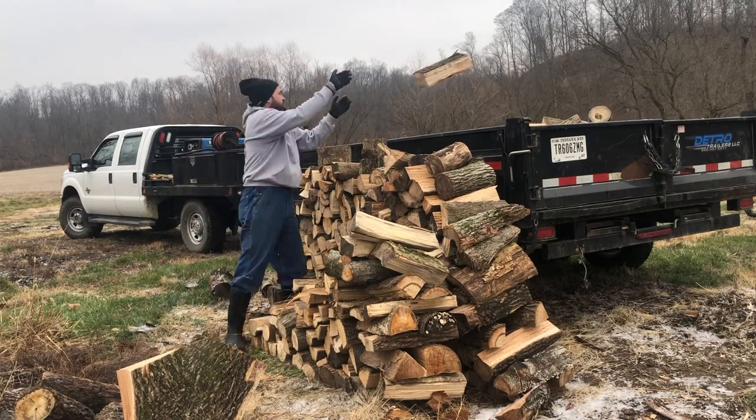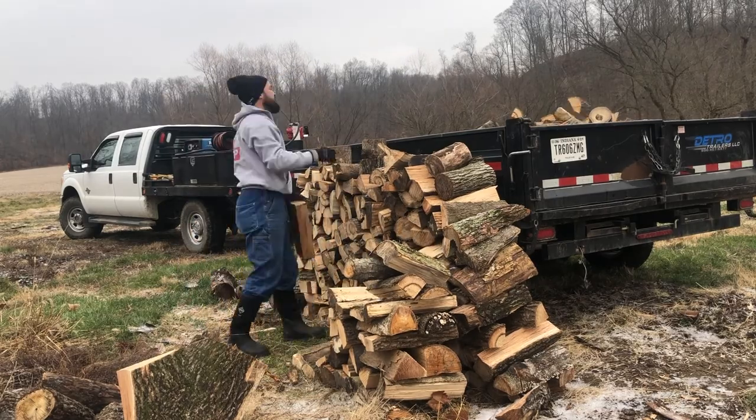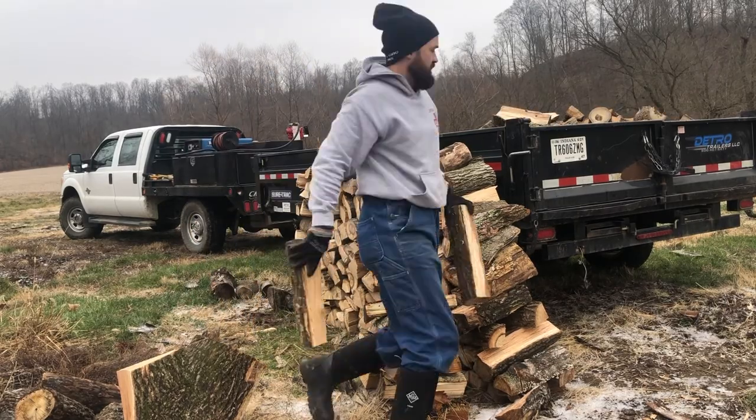As you can see, I got the trailer about as close as I can to the ricks there. If you're new to delivering firewood, this is a good way to get your loads loaded quicker, and it's less wear and tear on your body.